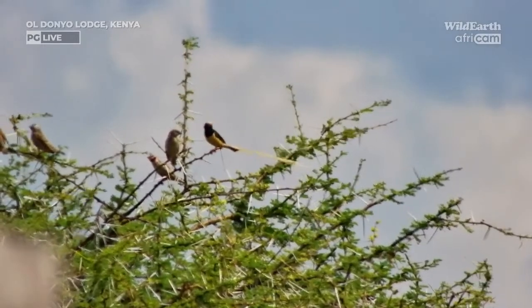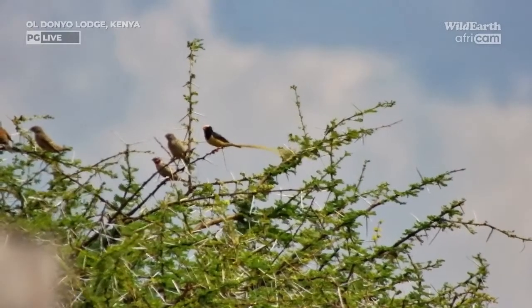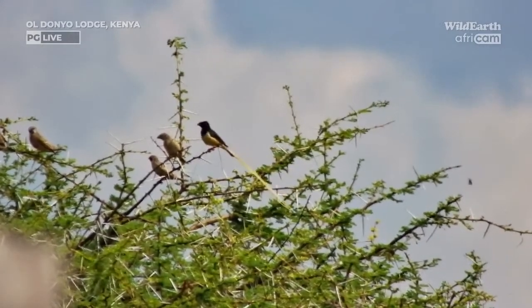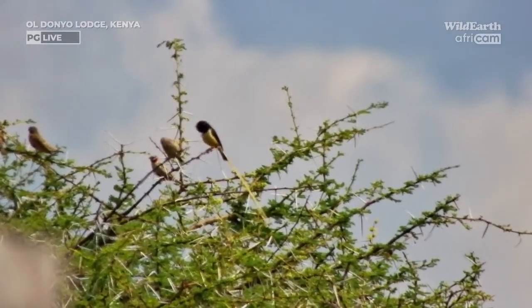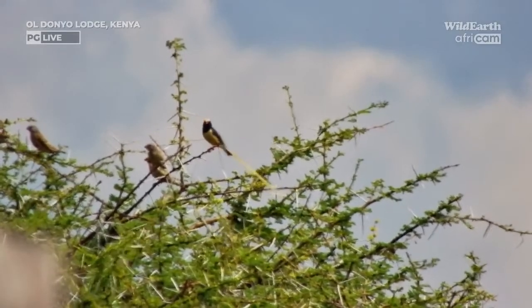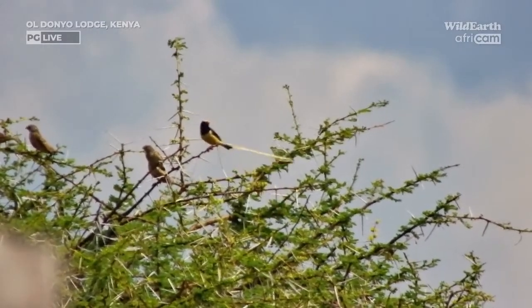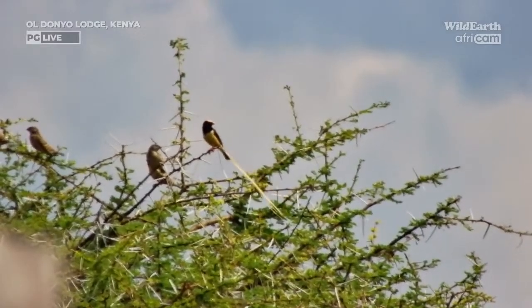Beautiful. We've got some sort of species of widow. It looks like a pin-tailed widow, which we'd find in southern Africa. I'm not 100% sure of the species here. If anybody coming to us from East Africa knows, feel free to let me know. But I'd be willing to bet it's a widow, possibly some kind of pin-tailed variant.